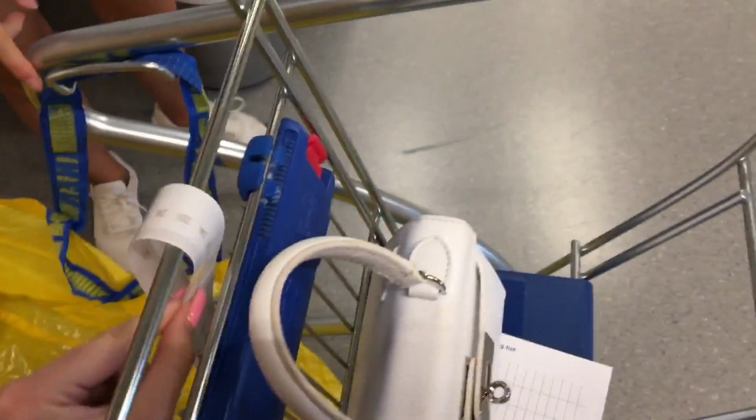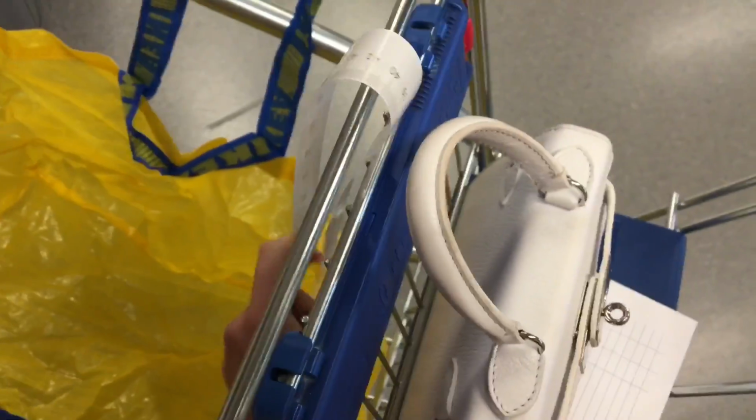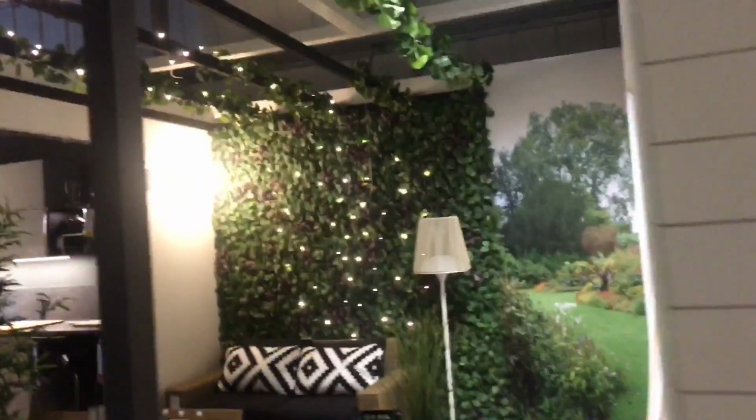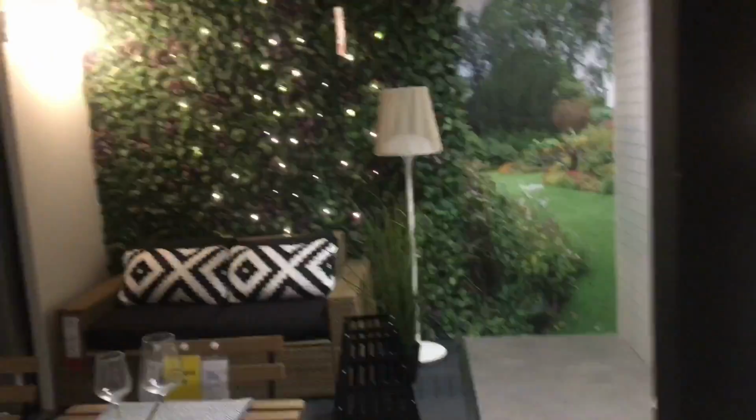That's going to work, I think, hopefully, if it don't fall. Yeah, okay, so we're not actually buying any big furniture today, but hopefully little bits and stuff, like cute things. I'm so weird, aren't I? It's cute. I literally love all these little bits and bobs, right? I literally love... Oh, this is Ikea.